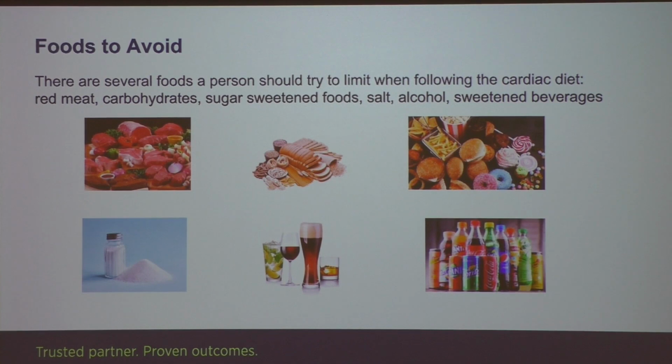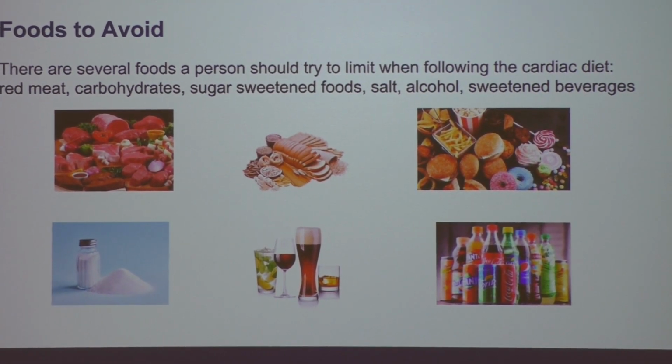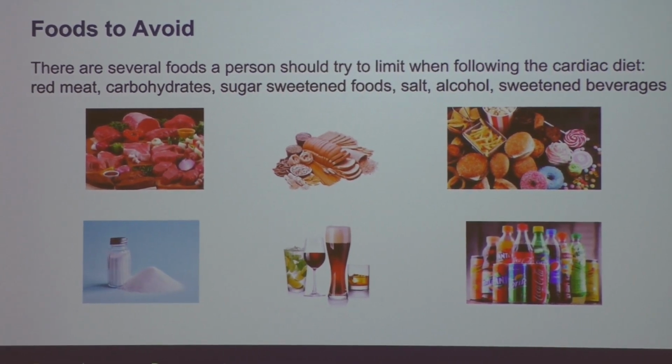Foods to avoid: the ever dreaded red meat, carbohydrates, sugar, sweetened foods, salt, alcohol, and sweetened beverages. So basically, everything up there you see except for the red meat is all processed food. Your red meats obviously are higher in the bad cholesterol, but there are lean meats you can eat, and that's one of those things you talk with your doctor about.